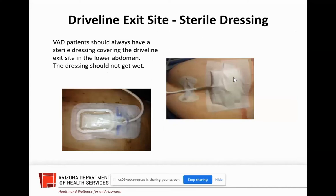Driveline exit site. So like I mentioned, the driveline site is a sterile dressing. So most importantly, it needs to stay dry and it needs to stay intact. So even if the family's like, I think that they have a horrible driveline infection, you do not assess that, okay? When we open that up to air, especially now with COVID, everybody's wearing masks, but if we open it to air and we're breathing on it, or we have our hairs falling into it, we're gonna severely increase that risk of infection.